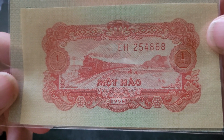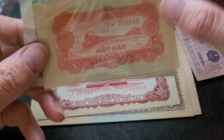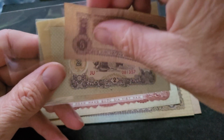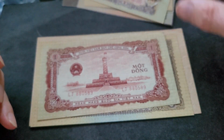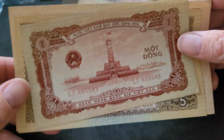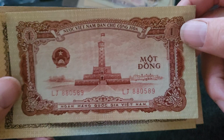So this one is a train, a steam train. Obviously, Vietnam's trying to modernize pretty quickly. As far as I know, they all use diesel trains. Then we get into the dong banknotes. So the 1 dong seems to be the easiest of these to get.